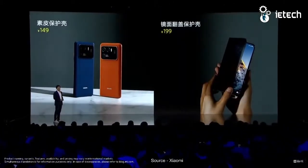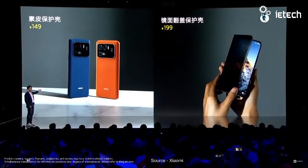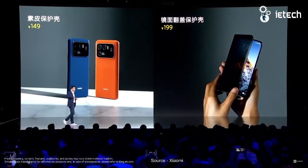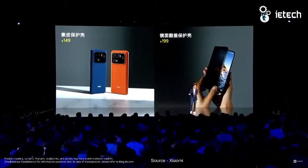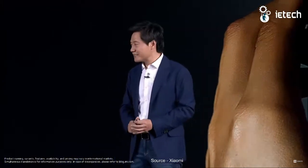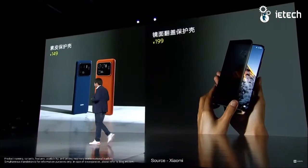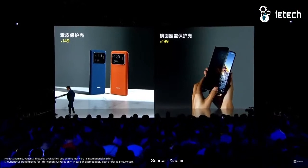And also we have two different cases. The first one is this vegan leather case, which could protect your expensive camera. And the other one is designed especially for young people like I am. It is the mirror-like flip case. And I remember that early last year, I created this flip case, and people were criticizing about this. Now you could see, this is what you like and this is what I like. But I also like this vegan leather case.